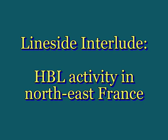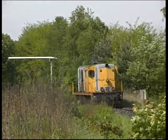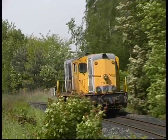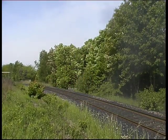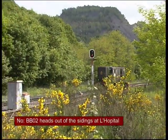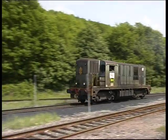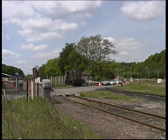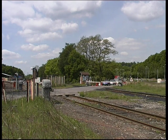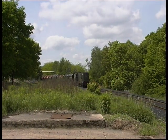Also in May 2003, we stopped off briefly to view activity on the privately operated freight lines around Creutzwald, which were then operated by the company HBL. Ex-SNCF Class BB 62400 and similar Alstom locos being the principal motive power. Services are now operated by the company VFLI, which still uses these locos to serve a local power station and chemical works.